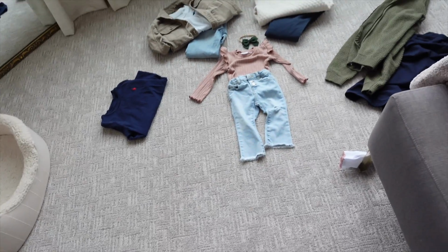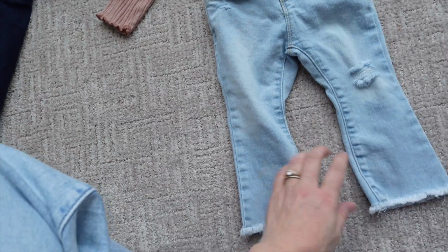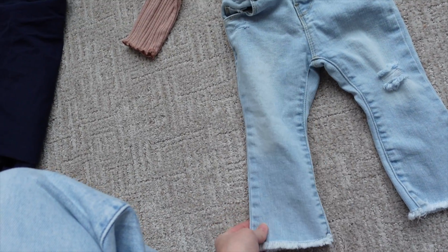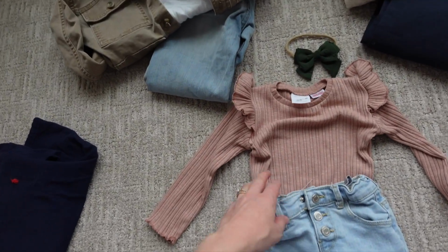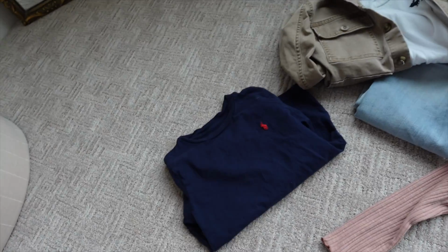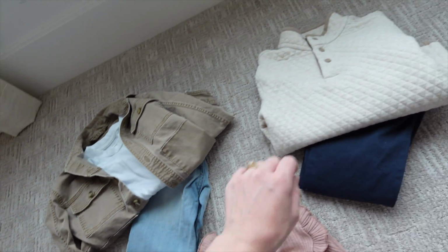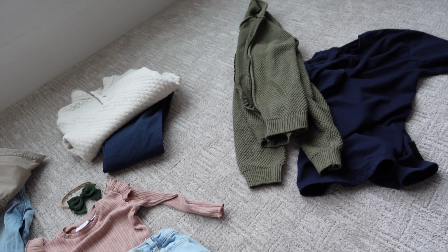So this is everything that I have laid down for the kids for family photos, and I am dying over June's pants. Are you kidding me? So these are from Zara, and then she's got a cute bodysuit. And then Tommy's pants are in the dryer, but he's got a blue shirt. Calvin's outfit, Jackson's outfit, and Jared's outfit.